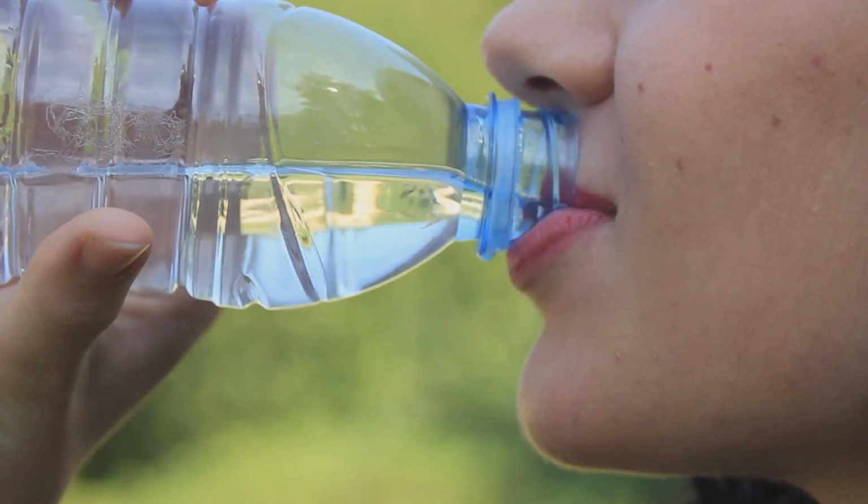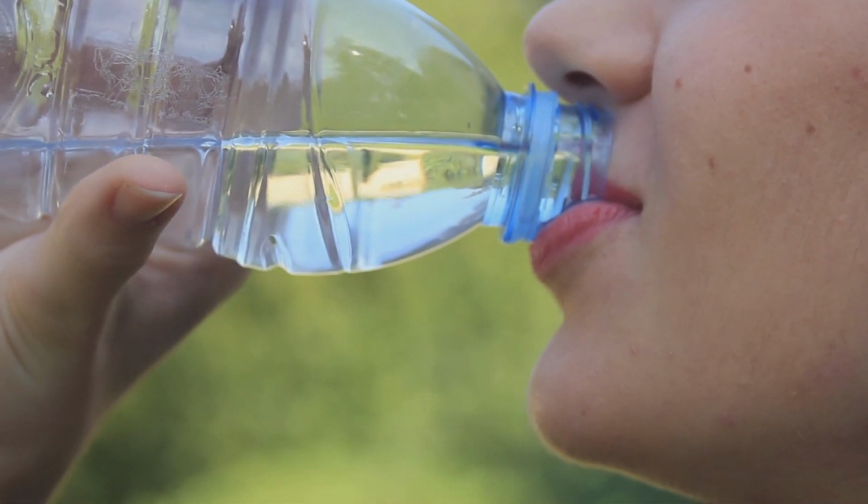And also, if you must take them, try to use a straw so that it keeps the acidic liquids from touching your teeth. Remember, water is by far the healthiest drink available, so increase your intake of water, as this will help you stay hydrated and also keep your teeth healthy.